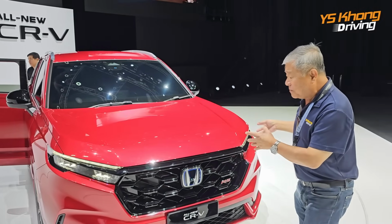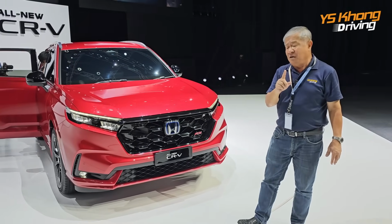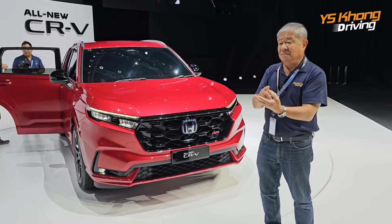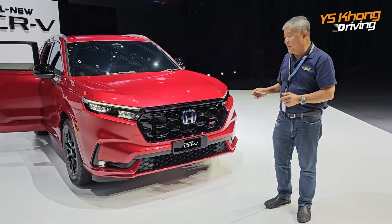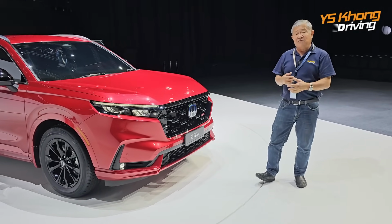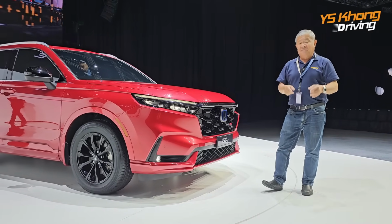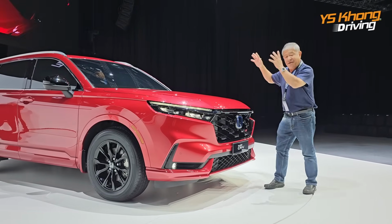For the hybrid RS e:HEV model, only the front wheels are driven. For the 1.5 liter turbo, you have the option of either front-wheel drive or all-wheel drive. For the non-hybrid version, they have the S spec, which is very basic, then the E and the V. The V will have the all-wheel drive version. If you need to go into very slippery terrain or the occasional off-road, the V would be what you're looking for. The E would be the middle of the road, and for those who want just the CR-V and don't worry so much about the specs, they will go for the S. But for your information, all the goodies that they talk about in the leaflet are in the hybrid version.